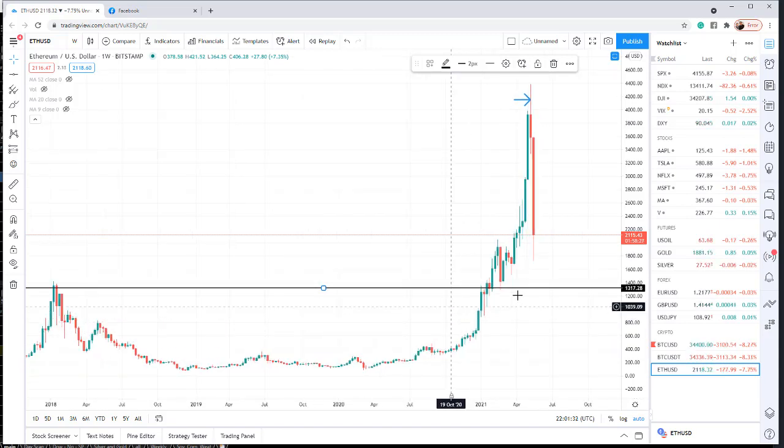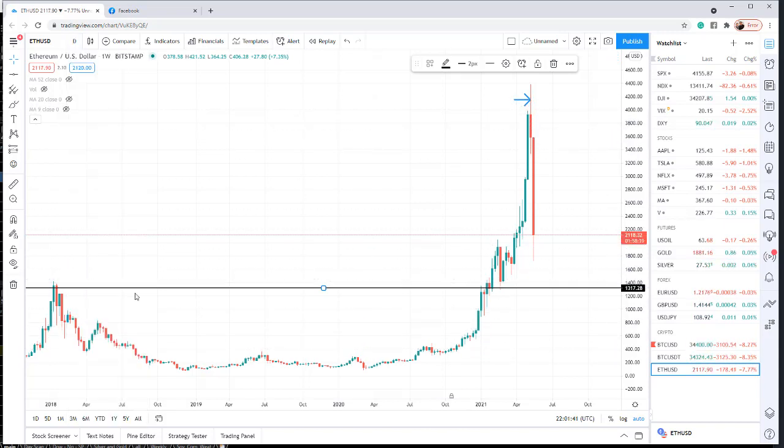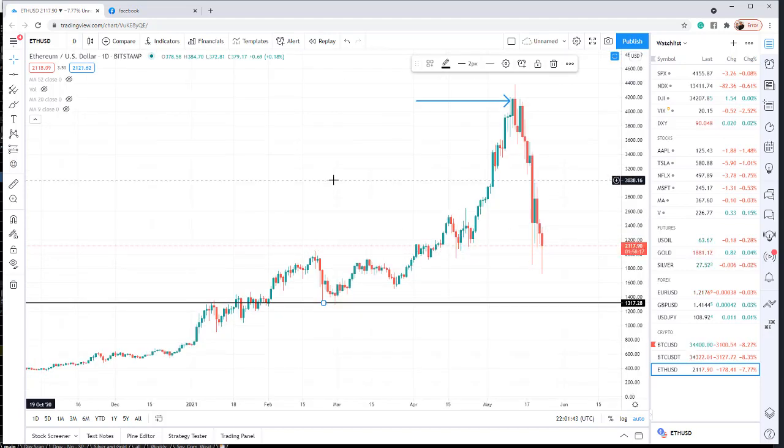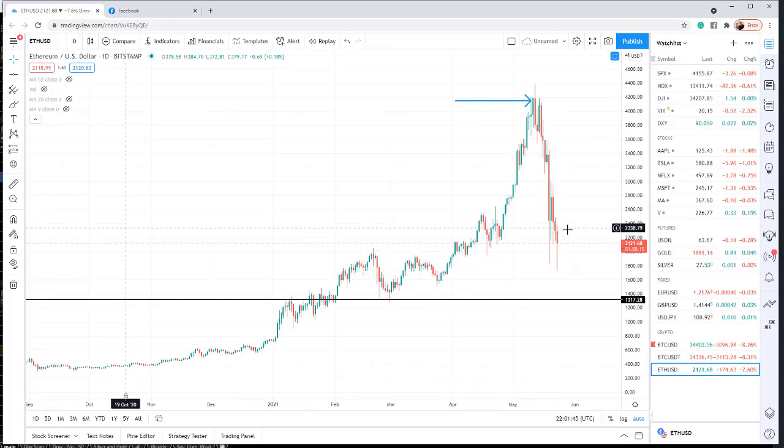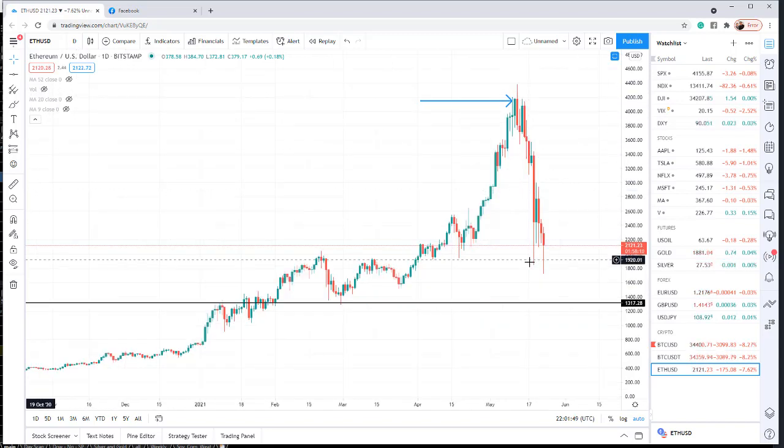So that major support level there, around the 1400 level, is where, as you can see, there was a big move up and then a big move down. You can see that 1400 level there. So we could actually see a lot more if we do get a bounce, guys. It's probably going to be sold into, only because we've had this very strong leg.